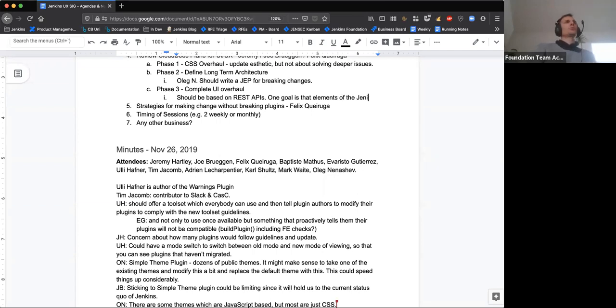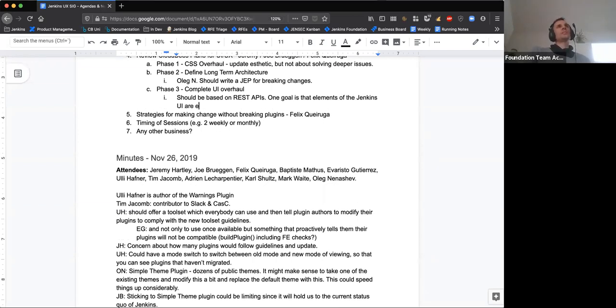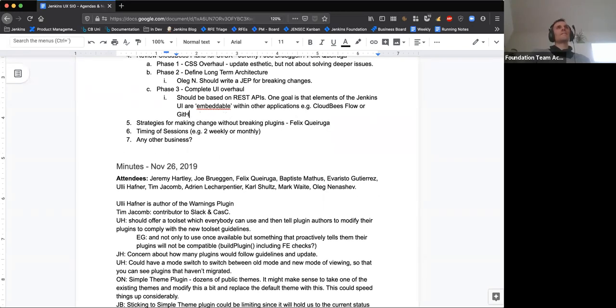Yeah, I think the current idea is that there would be a phase one at least, whatever we call it, that would be more around what we've called CSS-only changes, trying to have a high impact in the very short term. Trying to fix what is maybe not only low-hanging fruit, but things that are obvious, that would at least start fixing things that make Jenkins look old at first sight. And I think we can have an impact on that in the very short term.